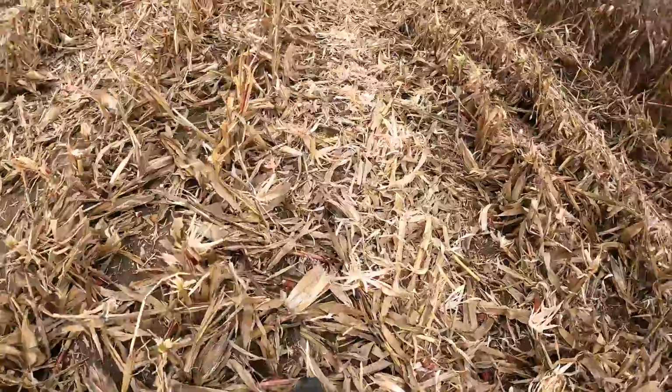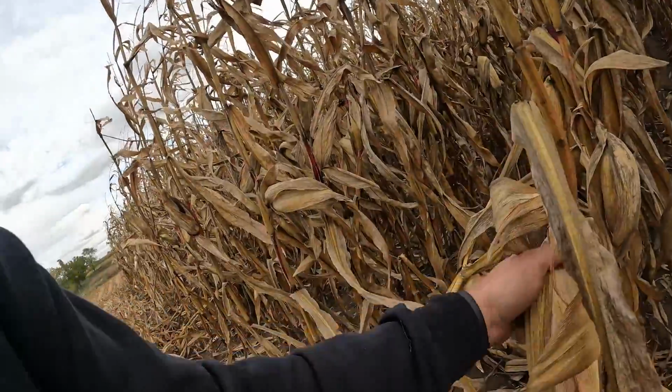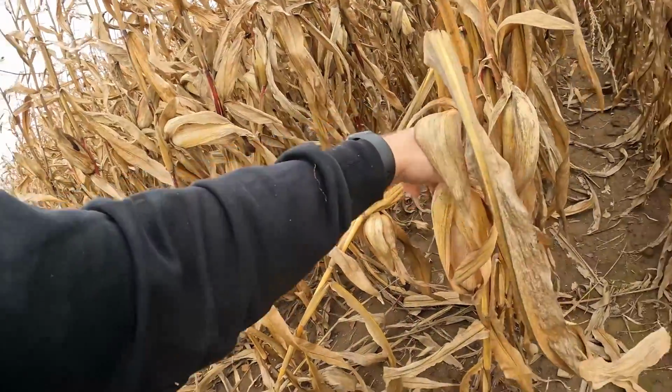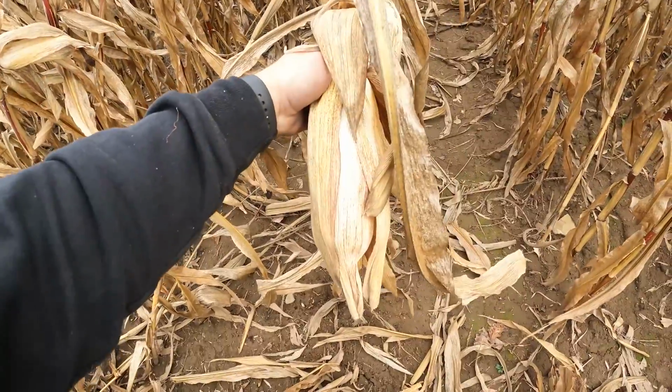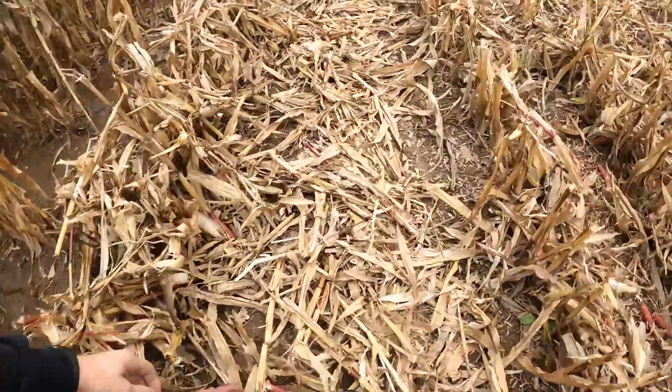You kind of have some on the ground from head loss when the cob comes down through the rollers and hits the stripper plate. You get some butt shelling going on. Basically the bottom of the cob just shatters a few kernels off. Ideally you want the husk of the cob to stay on. So basically from here down would go into the combine. So any butt shelling that does happen, those kernels will stay in there, make their way into the combine.